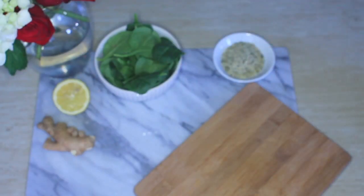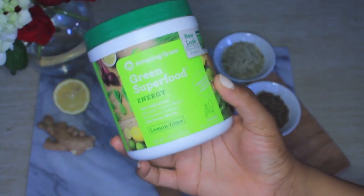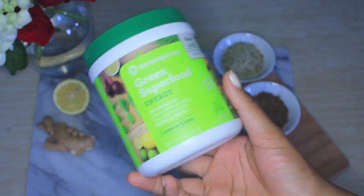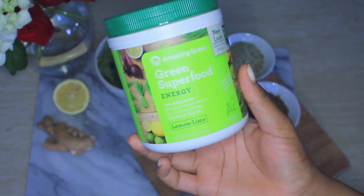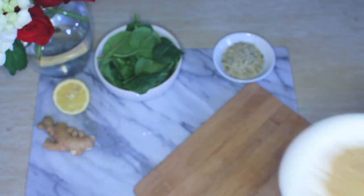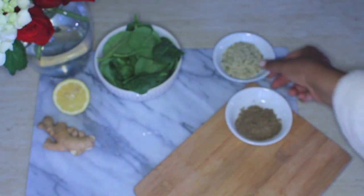Okay, so for the mornings I've been having a protein green smoothie. This is usually the first thing I have if I have an early workout. So if my workout's at like 6 a.m., usually I'm having this as the first thing around 7 or 8 a.m. And the main ingredient for this drink is a green superfood energy powder that I use. It's a lemon lime flavor, so it's citrusy. It has plant-based caffeine in there, so it gives you a lot of energy with matcha green tea.